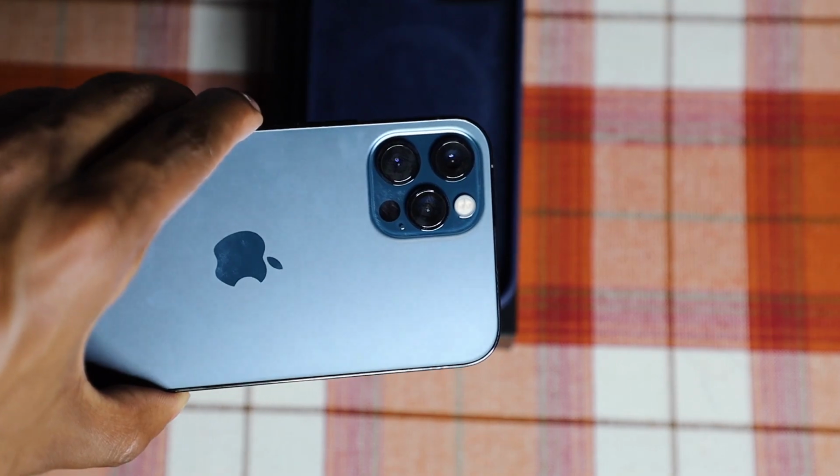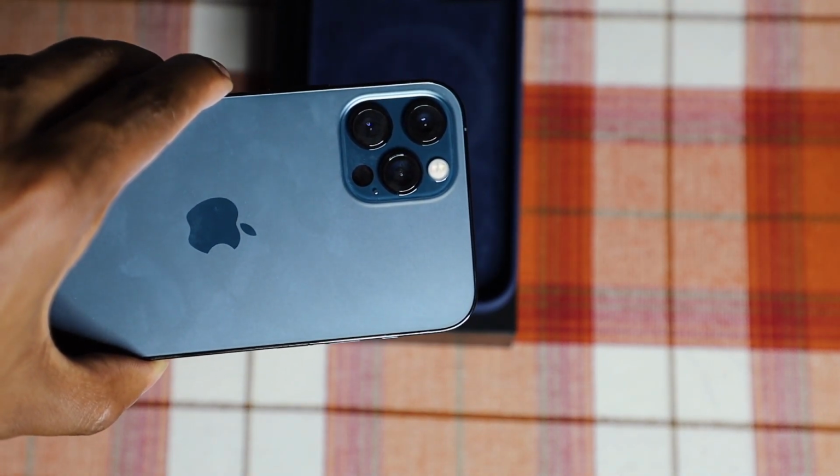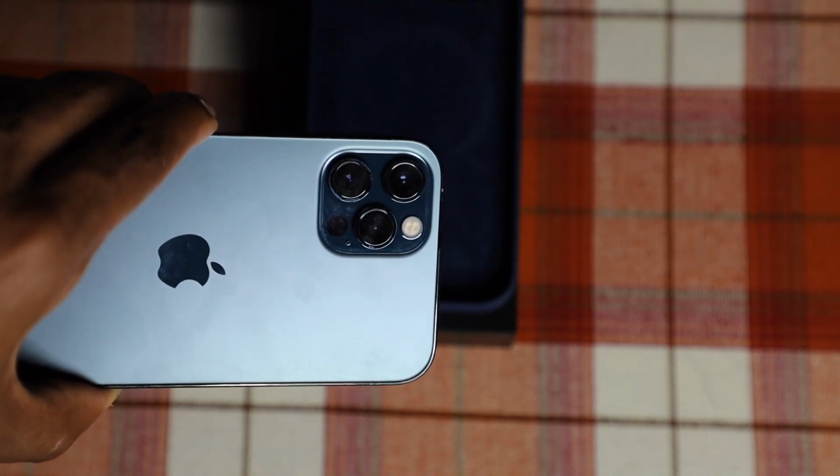All right, so of course, for video purposes, you do get your 4K. Also, you get your full HD in video. But for the cameras, they're all gonna be 12 megapixels, so they're all gonna have good quality.